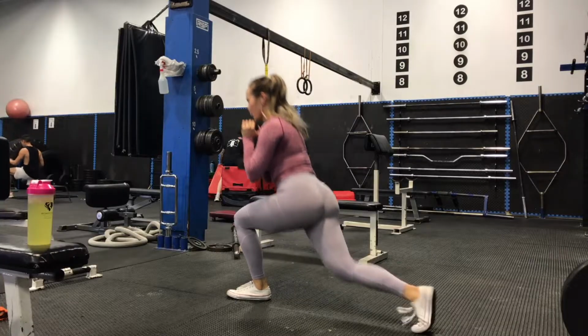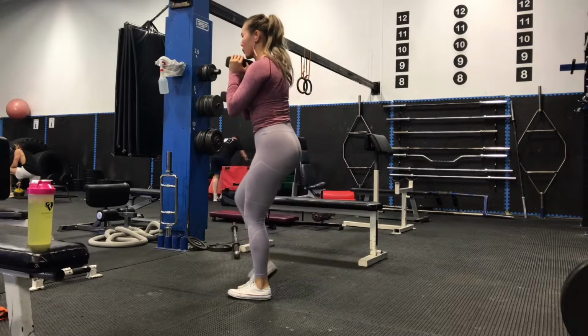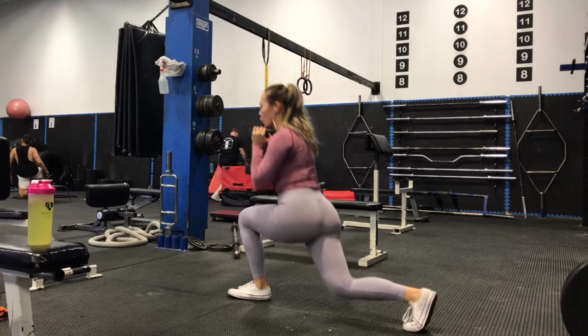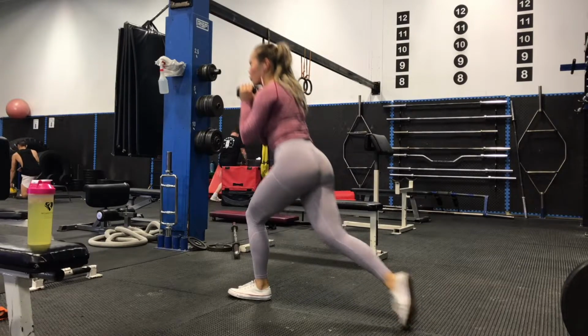With lunges, you want to make sure that you're doing full reps and not half reps, that we sometimes do when we're tired. When I say full reps, what I mean is that the leg that you have stepped back is close to or almost touching the ground, and at the same time you want to make sure that the front knee is aligned with your foot and it's not going past your toes.